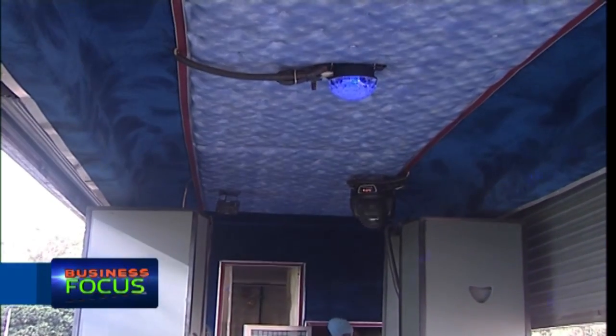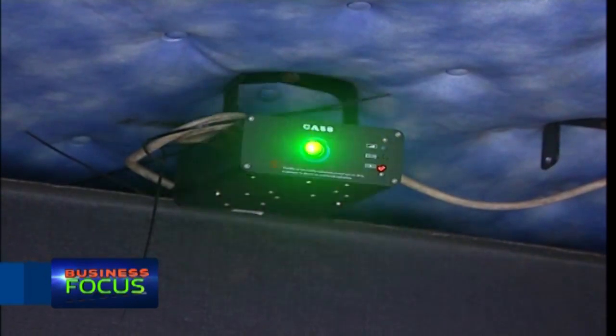We have laser lights on the truck. So we do many events. We have private parties. We have corporate jobs like roadshows. We have weddings.